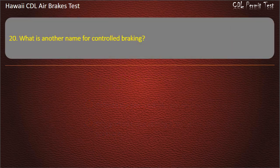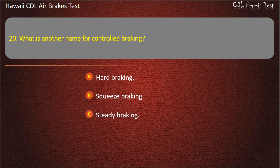Question 20. What is another name for controlled braking? Hard braking. Squeeze braking. Steady braking. Answer. Squeeze braking.